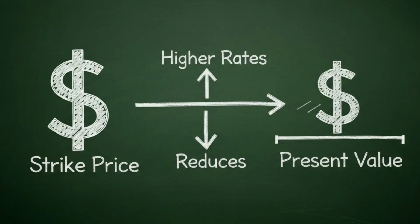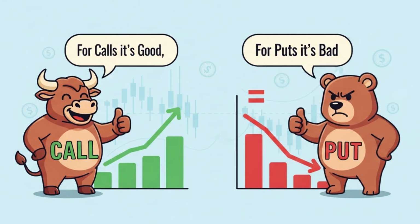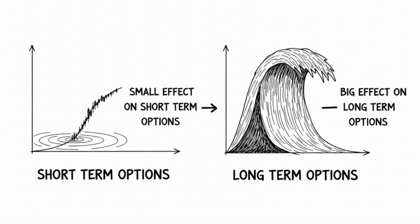Why? Higher rates reduce the present value of the strike price. For calls, that's good, cheaper to pay later. For puts, that's bad. The payoff is worth less today. Rho usually has a small effect on short-term options, but it becomes much more noticeable for long-term options, or when interest rates are high. It's the Greek that tracks how changes in macro interest rates quietly shift an option's value.